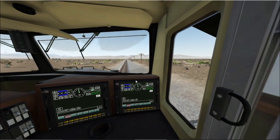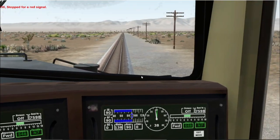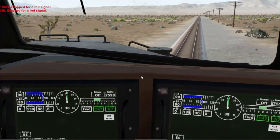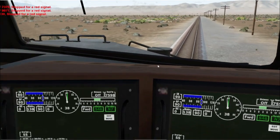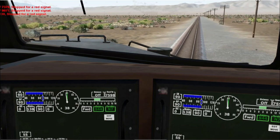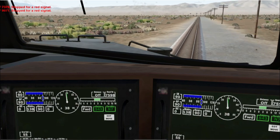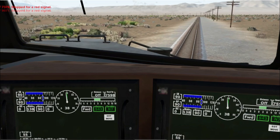We're rolling pretty good. 38. Definitely doing better than last time. When in doubt, add more power. Should set us up pretty good for that 40 mile an hour speed right up here.